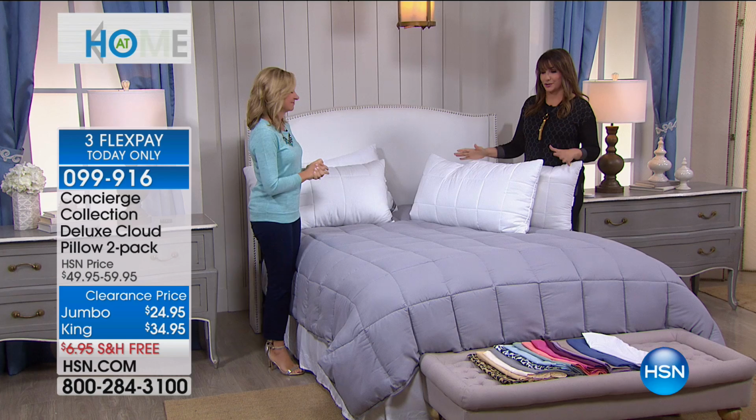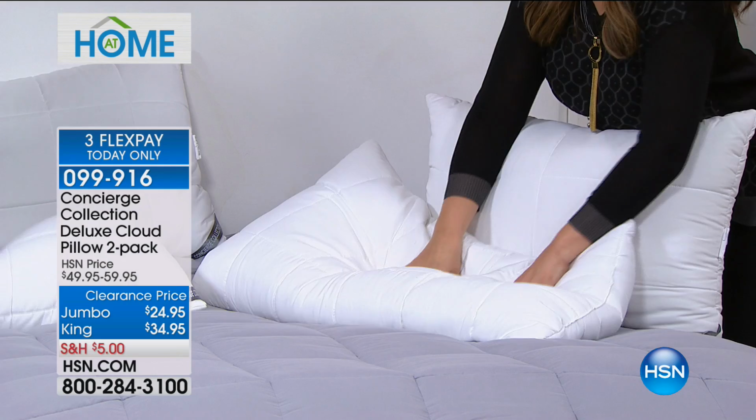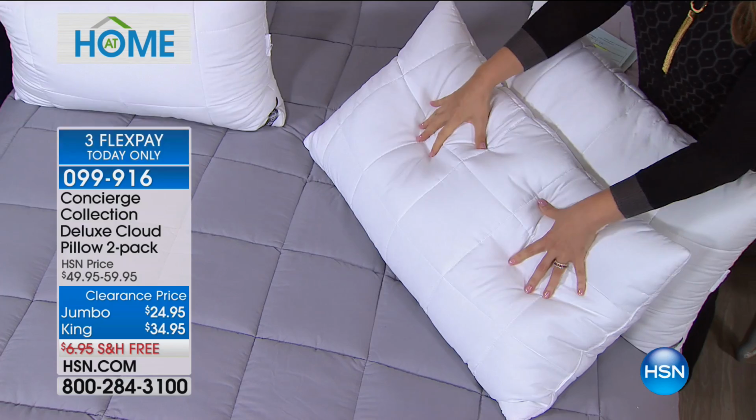Huge special. This is a two-pack of pillows that you can put in your washing machine. You know that's important to me. It is that sweet spot of that perfect. Nice, right? Not too hard, not too soft. It's just right. The jumbo is $24.95 for the two. And by the way, that translates to a standard size. Then you have the king size at $34.95, not just for one, but for two. Wow. That's fantastic.